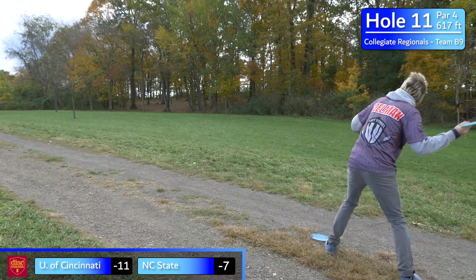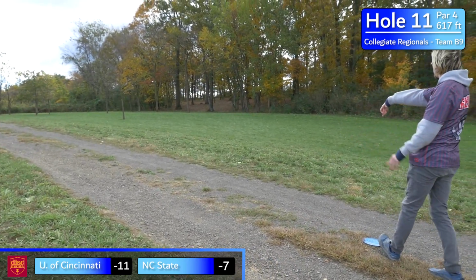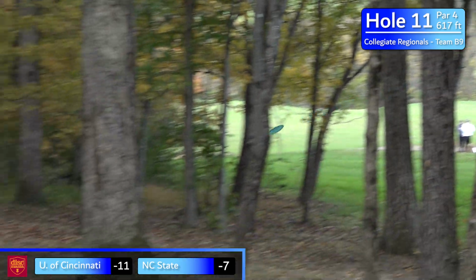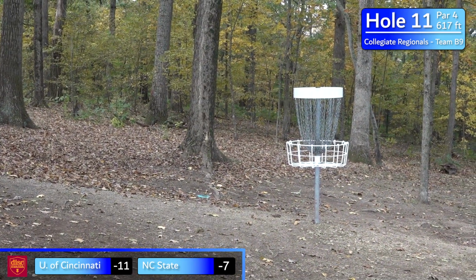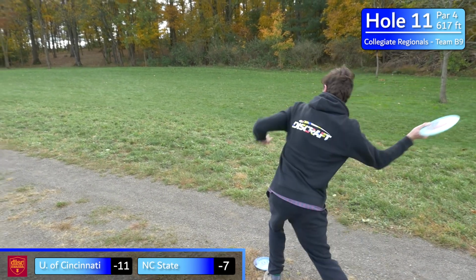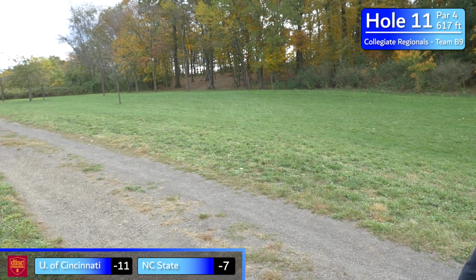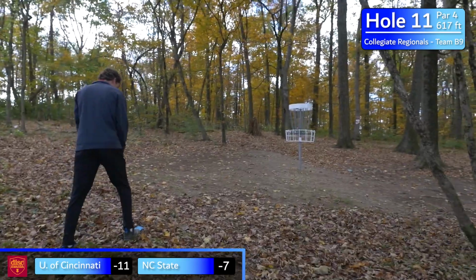Bit wide there from Bradley, but not a problem. This is a nice looking line. Oh yeah, absolutely pured from, I believe that was Logan Edelman. Yeah, Liam lets that go a little bit low.